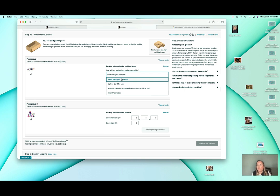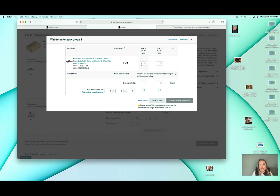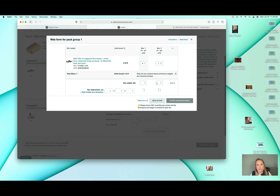If you have multiple boxes, do you want to put what's in each box, or do you want Amazon to go ahead and process it for you, which will be 15 cents per unit? Or you can enter through the web form. So let's say I'm going to need 2 boxes for this. So open web form. You're going to put what box 1 contains, and what box 2 contains. Let's just say box 1 contains 4 of these and box 2 contains 1 of these.